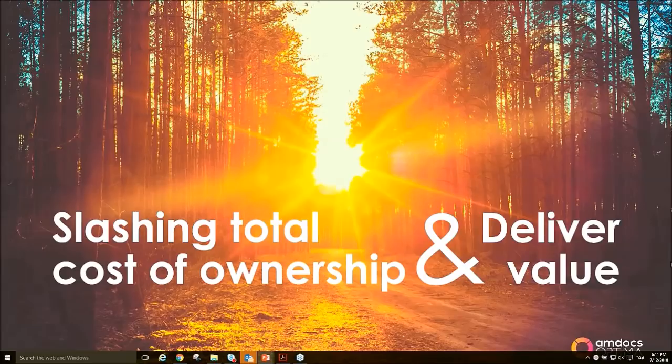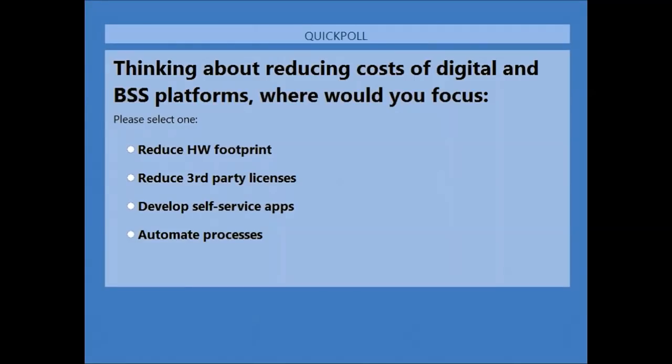Okay, so I actually want to ask the audience this question as well. I want to make sure that you get a chance to say what you think about this. We're going to share a small poll, and what we're asking is basically, what do you think about reducing costs of the digital and BSS platform? Where would you focus on? Reducing hardware, reducing third-party licensing, or develop self-service apps or automated processes? I'm going to give you a few seconds to answer.